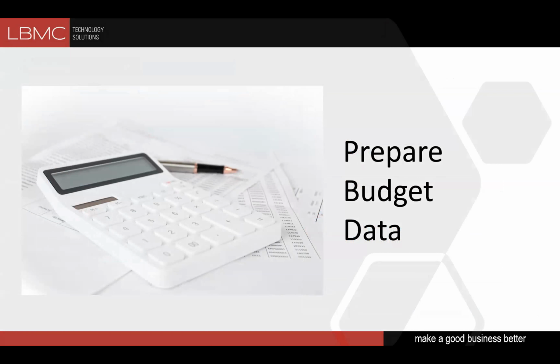Now we need to prepare our budget data. And the bad news here is I can't do that for you. And I can't really even give you some cool tips and tricks for just preparing your budget data or creating your budget in general. Now, once you have gathered your budget data and you know what you're wanting to do with it, that part is a bit simpler. We can get that into the system, and we've got a couple of ways to do that.